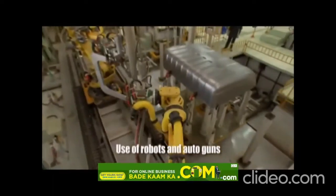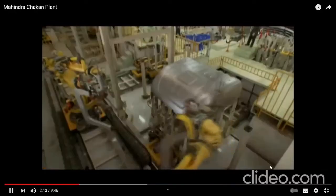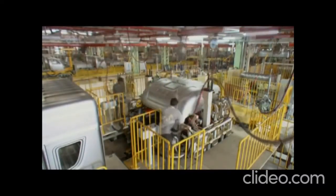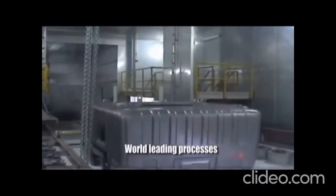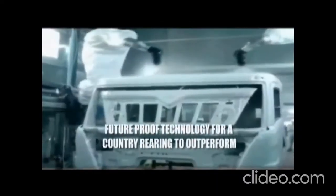Over 100 robots and auto guns handle critical operations. All of the weld guns in this body shop are integrated transformer type for power efficiency. A synchronized sequence of computer-controlled processes. The latest in robotics and advanced processes like road dip priming, a first in India and second of its kind in the world. Paint machines ready for the water-based compounds of the future. All these processes are energy efficient too. The heat to drive this paint comes from the oven exhaust and the solar heating system. That's a first for the auto industry.